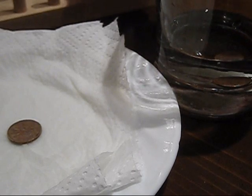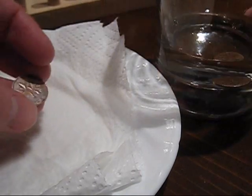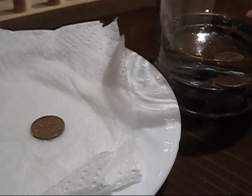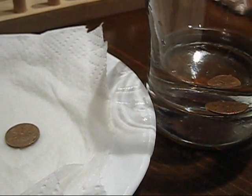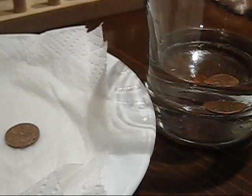So we're learning about atoms. We can't see atoms, but we believe that they are real. They're really little. And we can do chemistry experiments to find out. So we're going to learn a little bit more about atoms, and tomorrow we'll check these pennies again and see what they look like.